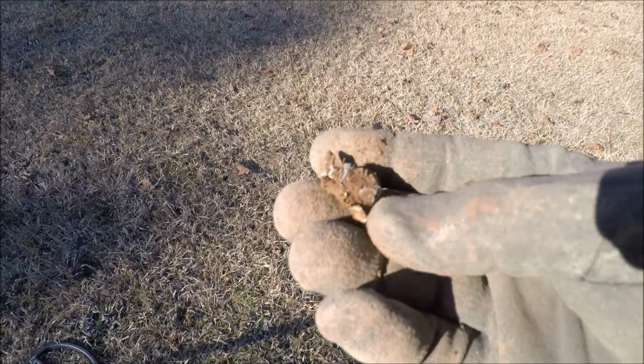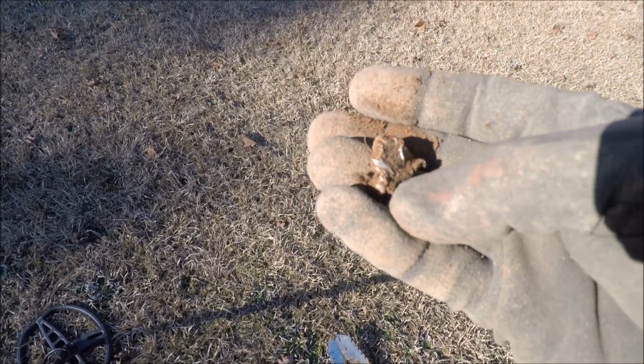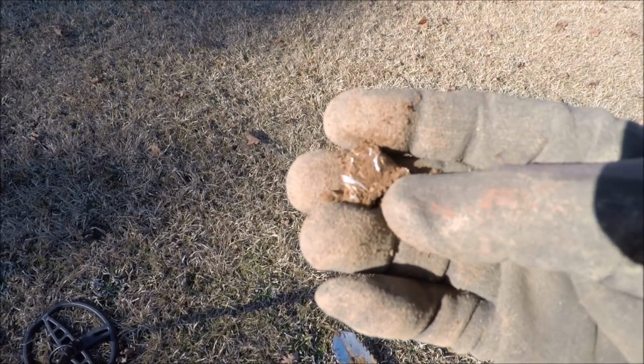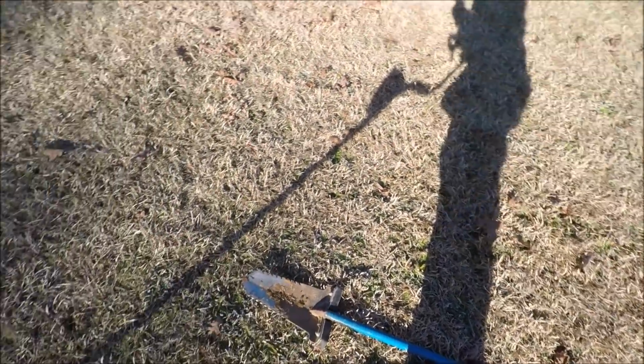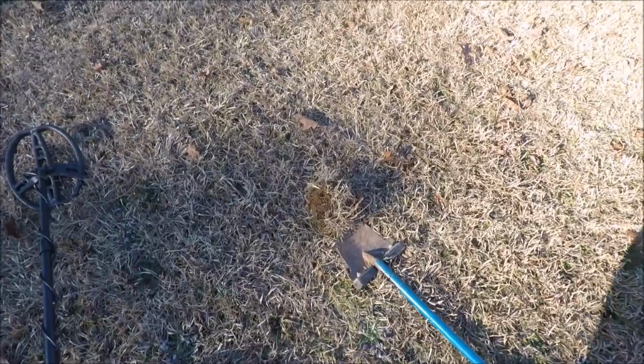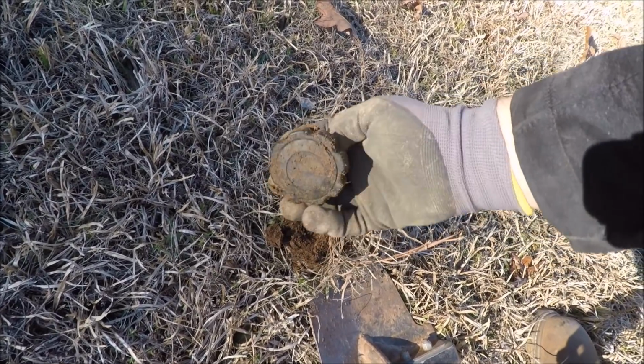That's what I'm talking about. That's anywhere from 40s into 50s. That's what I usually dig up. It's a piece of foil, but I keep them because they're lovely, to do my part in getting every piece of foil out of this yard.